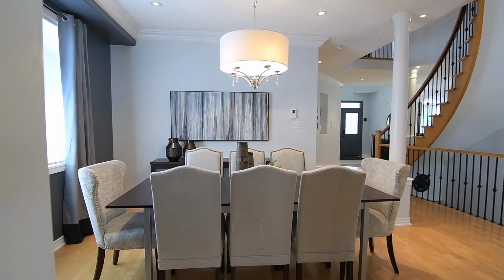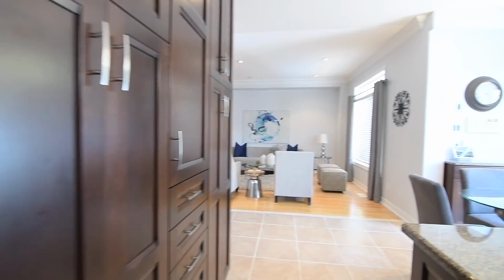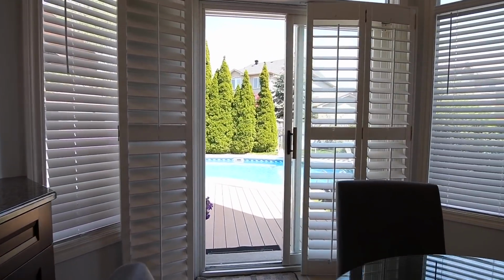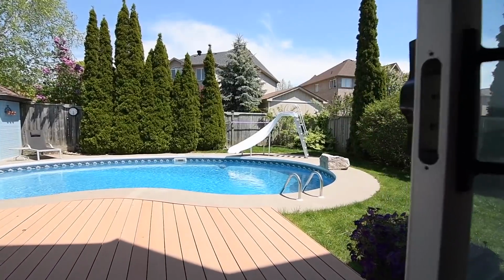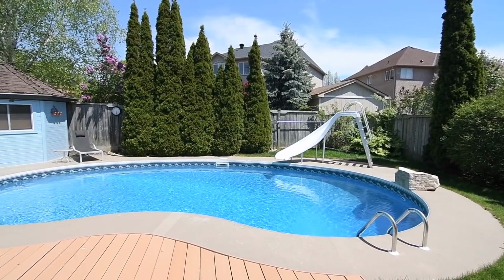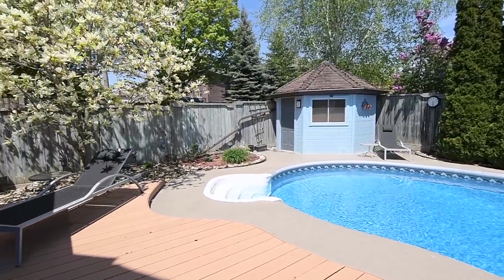All the windows in the kitchen and great room have transoms, as does the breakfast area's sliding door walkout, which also features California shutters and opens to the fully fenced and private backyard retreat. Concrete surrounds a 16 by 32-foot heated in-ground pool that features a diving rock, stairs, and a slide, while its pool shed has electricity, a change room, and storage cabinets for pool equipment.